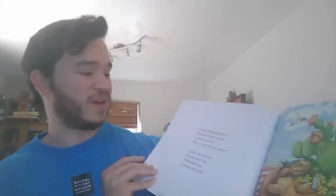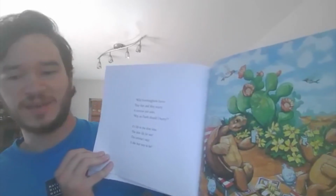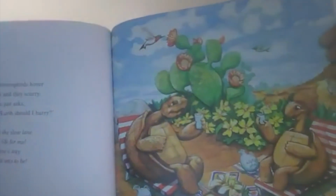Wild hummingbirds hover, they dart and they scurry. A tortoise just asks, why on earth should I hurry? It's life in the slow lane, the slow life for me, the tortoise way, it's the best way to be.